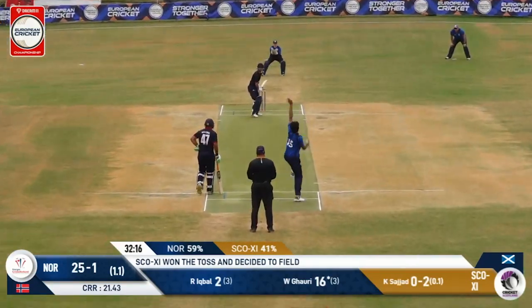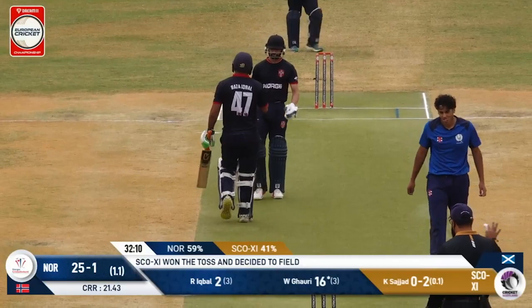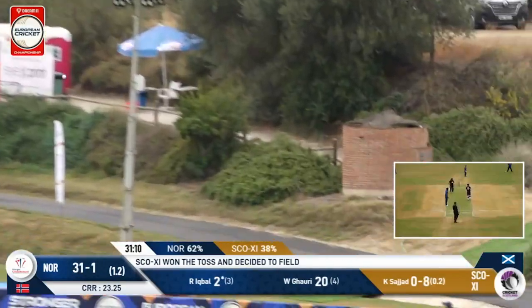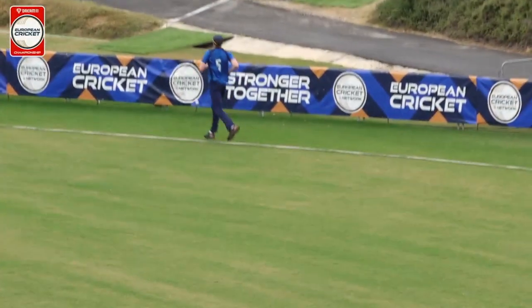2 lefties at the crease for Norway. On the charge and then on the pull, and he gets a boundary. So he's kind of toying with the bowling at the moment. Full toss, sliced away for 6. Maximo. Well, once again, I thought when that ball was hit that maybe the outfielder was in play, but he's picking it off the fence.